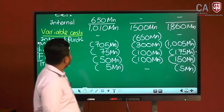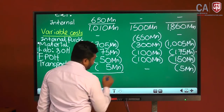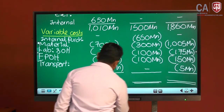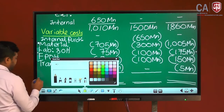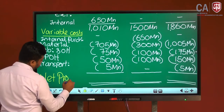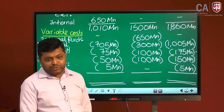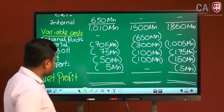Okay, now you can calculate. This is the total revenue of each division. Now you can calculate the net profit of each division and the company as a whole. We'll write down net profit. Of this division, 10 million is the revenue, these are the costs. If you deduct, if you calculate it, the latex division will earn 175 million.